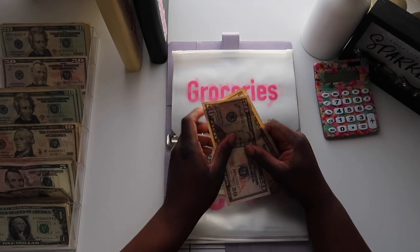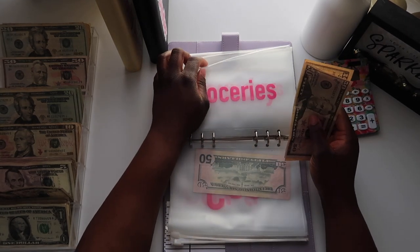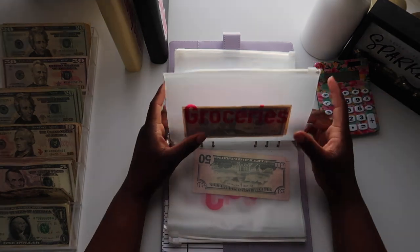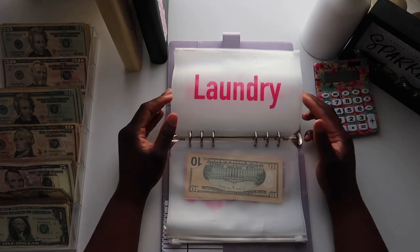So groceries is going to be getting $50, and it has $60. So I'll be going grocery shopping. I go grocery shopping at the end of every week. Well, I try to. So now it has $60, and I try to budget myself. So let's aim for $60 this week. And I'll be shopping at Wally World.